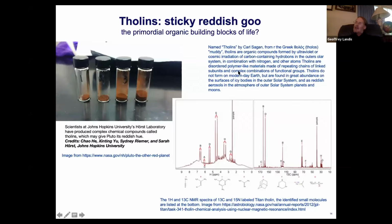We've never examined a tholin from the outer solar system in situ. We've never looked at one close. But we can make similar things in the laboratory, and there's some of them over on the left, and they're sort of gooey, a little bit stinky. And if you look at the spectrum over at the right, we can see, wow, there are these very complicated molecules. They have amine groups, they've got polycyclic hydrocarbons, they have chain hydrocarbons, very, very complicated.